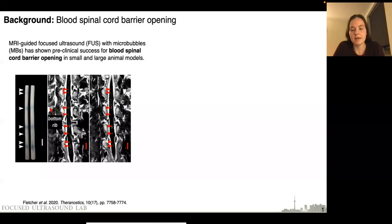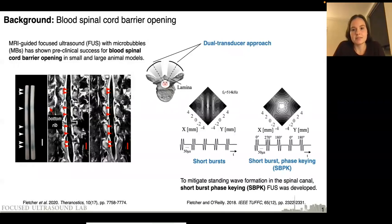spine. To address challenges specific to focusing ultrasound in the spinal canal, a dual transducer approach was previously created by our lab to reduce focal depth. Additionally, a novel short burst phase keying, or SBPK, pulse scheme was developed to mitigate standing waves in the spinal canal, and this creates a more uniform focal spot as demonstrated here.